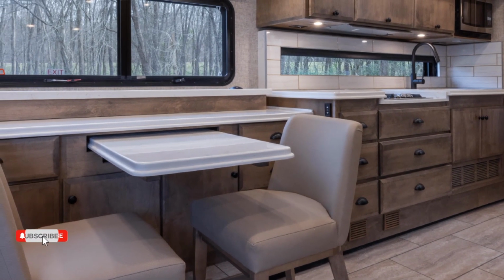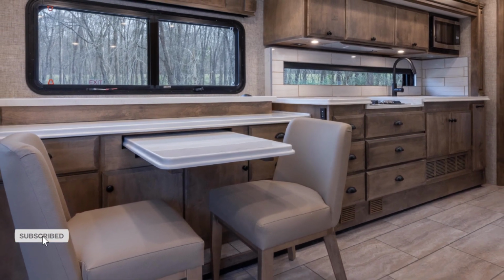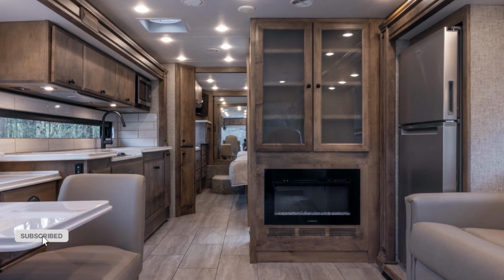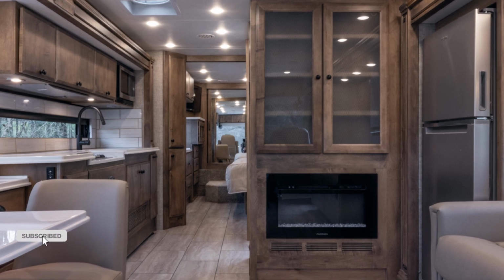Cons. Smaller living area compared to larger Class A models. Higher initial price point than some competitors in the compact diesel segment. Limited sleeping capacity for larger families.